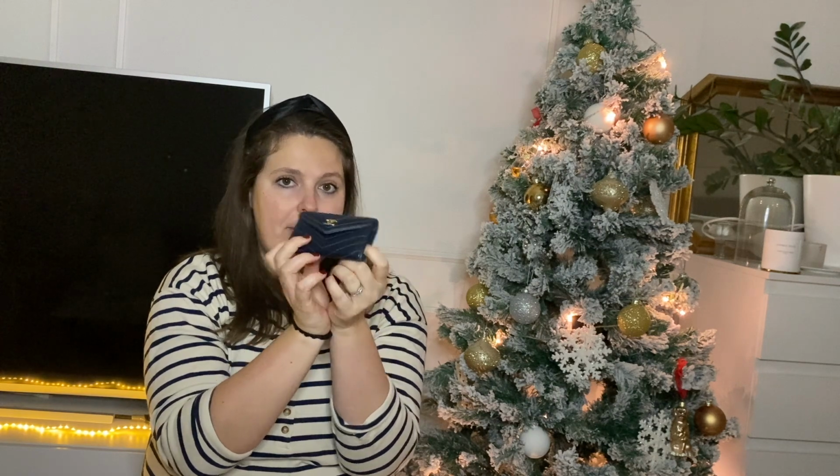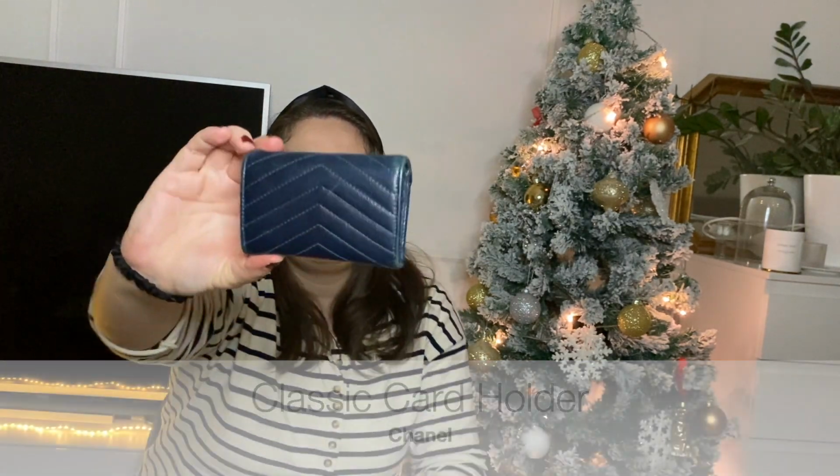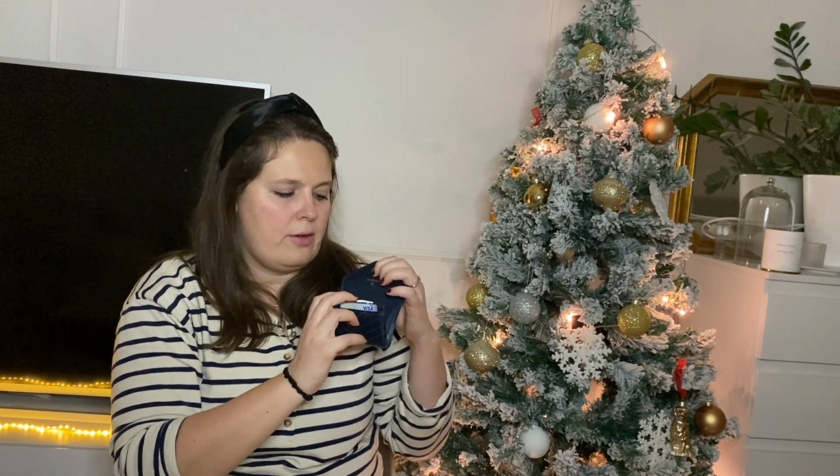Third piece, and I think this would actually make it to one of my most used luxury pieces of this year. It is a Chanel card holder wallet in navy blue color in chevron with gold hardware, or maybe this, yeah, I think it's gold. It could be champagne, but I don't really know how to tell the difference.